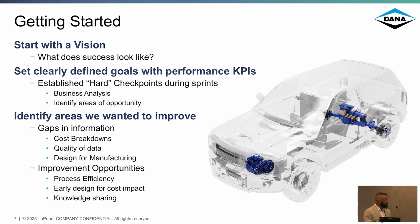most impact. The areas that we wanted to improve, we know that every organization and process isn't perfect. So where do we start? We start with, where are there gaps in information? You know, it was mentioned that various groups and cross-functional teams and organizations hold pieces of information and don't necessarily want to let them go. So we had to get to a culture to where we could share information across those cross-functional teams. And where a lot of those gaps lied were cost breakdowns, quality of the data that we were getting.